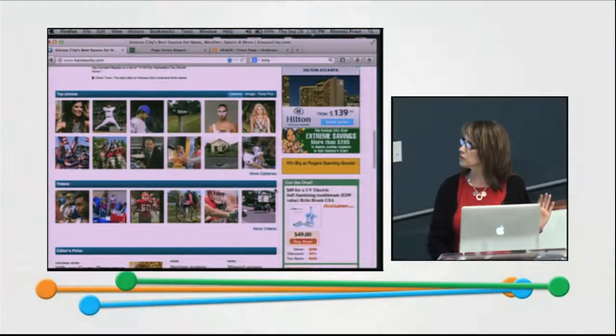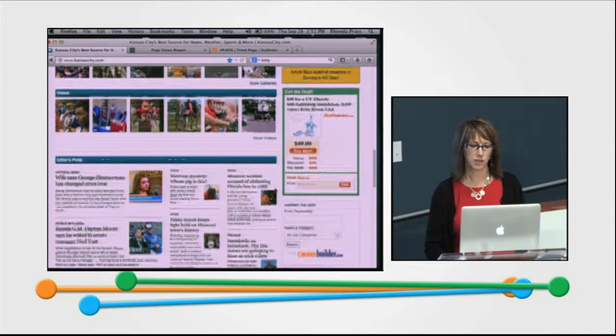So we decided to create a main four module spot on the left, with our rich media modules in the middle, with our galleries and videos.